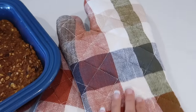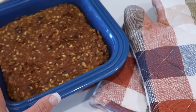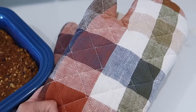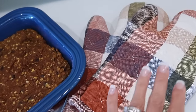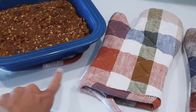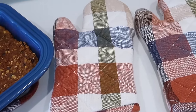But how cute are these oven mitts? I actually did not buy them to match with the blue, but they definitely go together. I found these yesterday at Target when I was there. We've been in need of some new oven mitts ever since we moved, so I picked those up. You get the oven mitt as well as the hot pad, or whatever you want to call it.